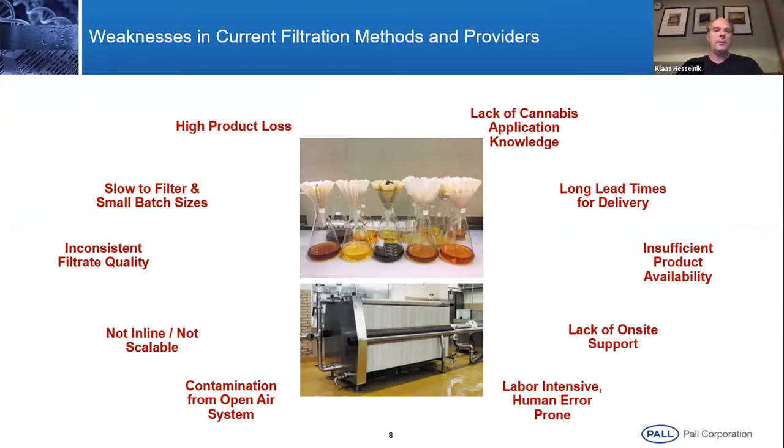If I look around on this screen, you can see the things that you need. It's contamination from open air. That's a big problem if you have 1,000 gallons of alcohol running through your system. Having it not in line and having to make special batches will make it so that you have larger and larger containers all sitting around. Now things might become inconsistent.